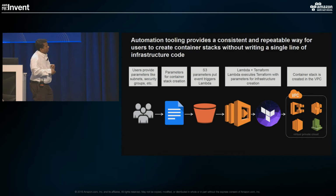Lambda function. The Lambda function executes a Terraform template, and the Terraform template creates the infrastructure. It takes about 3 minutes once you drop the file in the bucket for the ECS agent to register into the server and be ready to launch containers. So why did we choose Terraform?